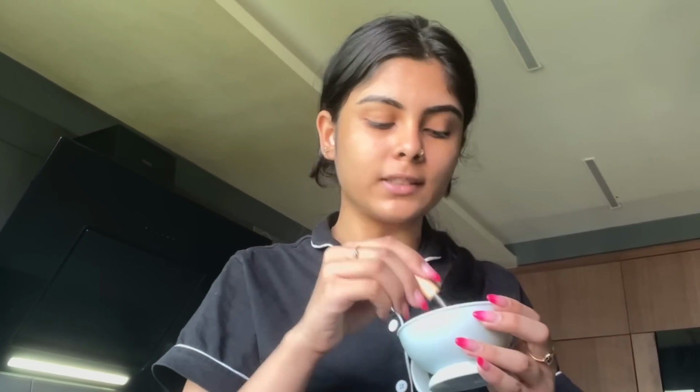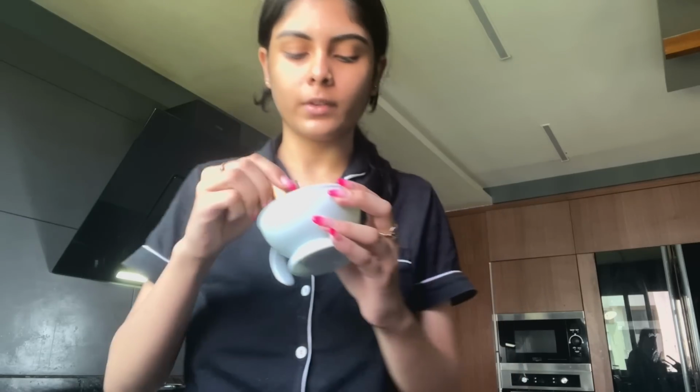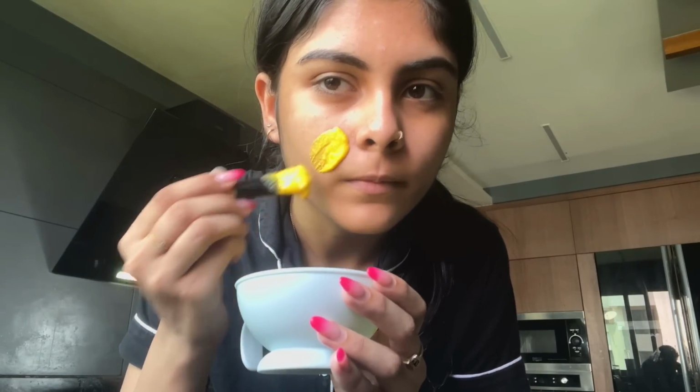So we have this. Consistency looks fine, so let's apply it. I'm applying it in the kitchen. Do not comment ki why I'm doing this, because meko upar chal ke nahi jana, and I know mujhe baad mein phir bhi jana hai, but I'm too lazy right now, so I'm sorry, but let's apply it and see.